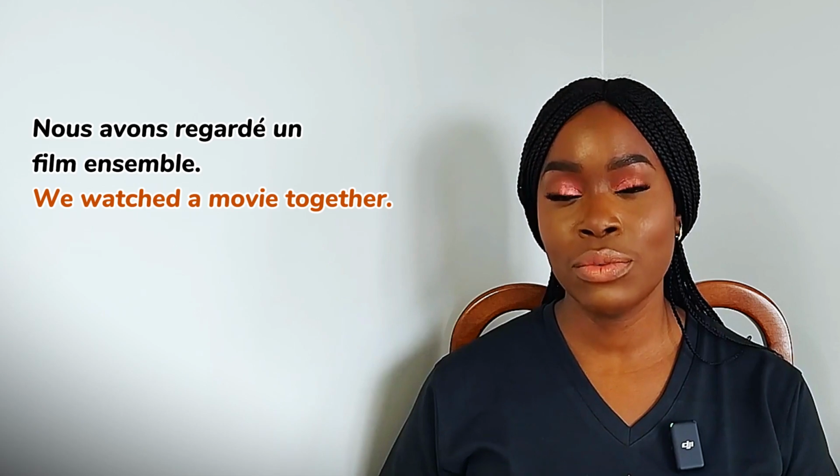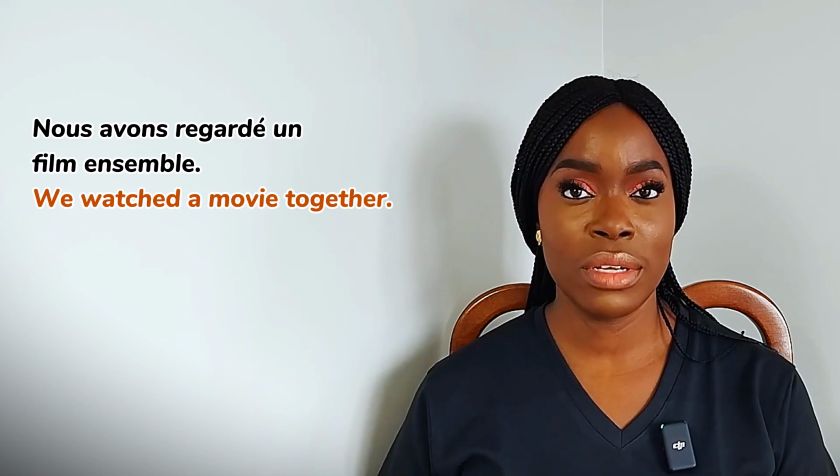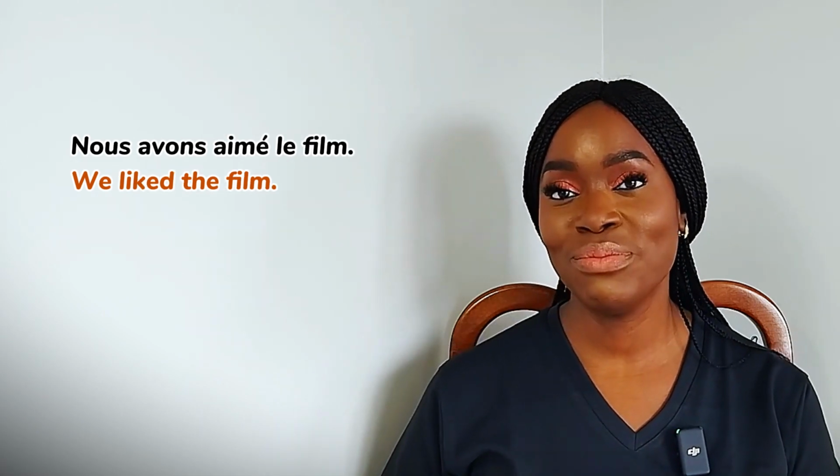And this is the only way to conjugate ER verbs in le passé composé. Okay, and be specific. We've looked at the present tense. Remember the endings? And now we have looked at le passé composé. Let's see them in action. So let me put them in sample sentences for you to see how they actually look. Nous avons regardé un film ensemble. Nous avons aimé le film.